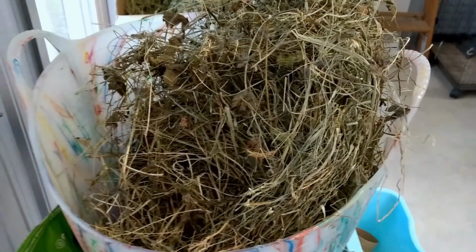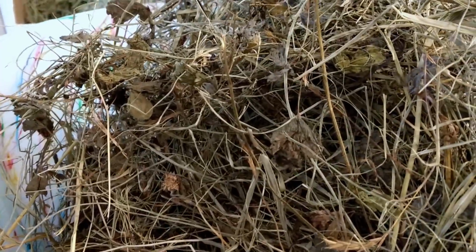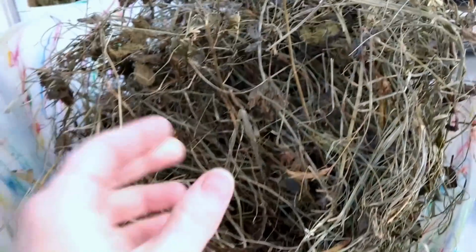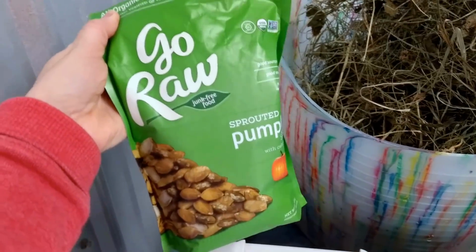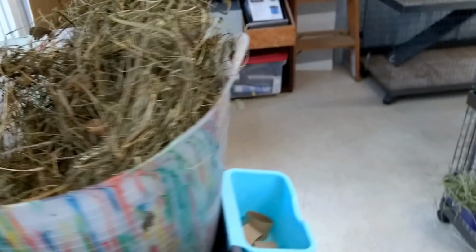This is an orchard grass that we got from a local farmer. You can see they love all these weeds in here. Clover, it's mostly clover. That's their favorite part. I have some pumpkin seeds I use for a natural warmer several times a year.